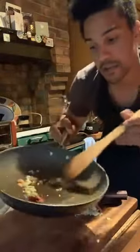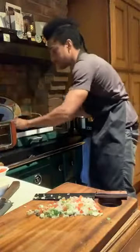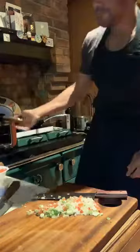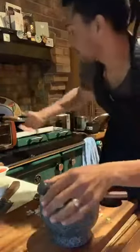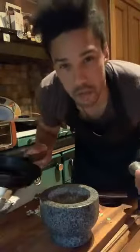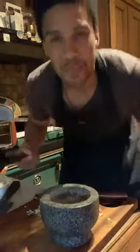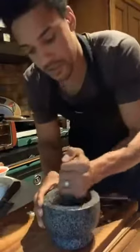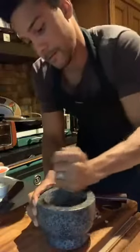So, after the garlic has started to sizzle down again, put it back on your heat. Now, with your allspice berries, always give them a little toasting first. Every seed you use, just toast it first. It makes such a difference to your meal. Now, I'm going to toast these and grind these bad boys up.